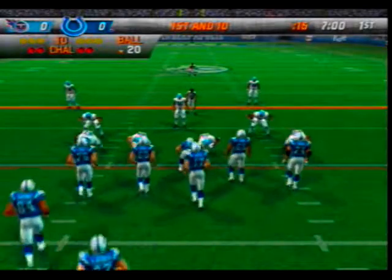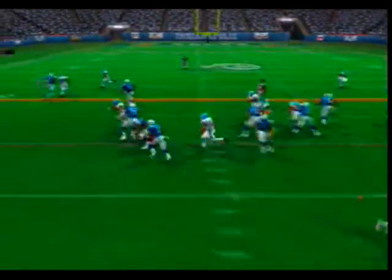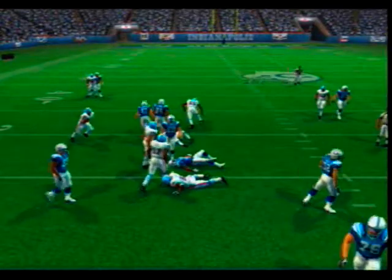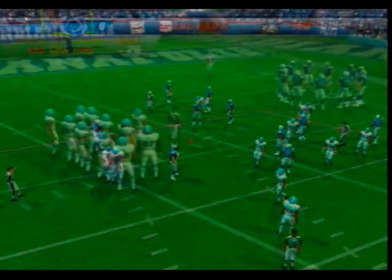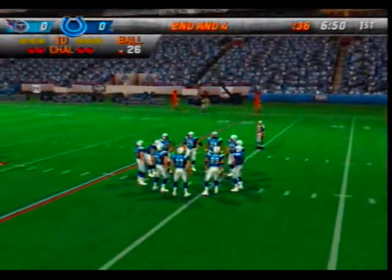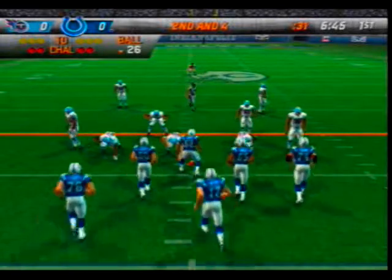First and 10. Both of these teams really get after the quarterback and create a lot of pressure. Don't be surprised if we see a lot of takeaways. Is there for the tackle at the 26-yard line. This is a spot where you want to show the defense that they have to respect the running game. Gain of six on the play. Ball on their own 26.